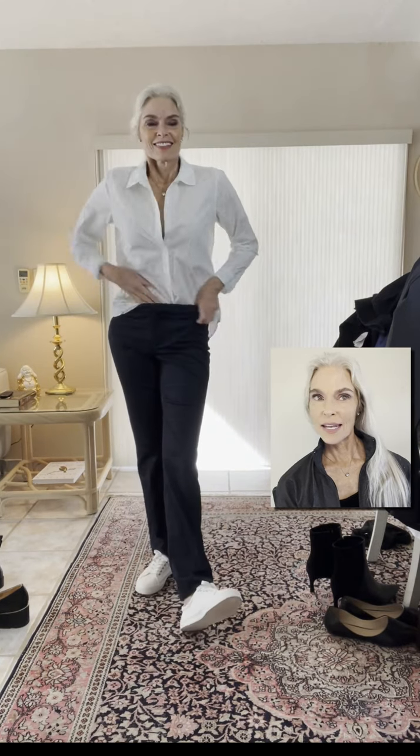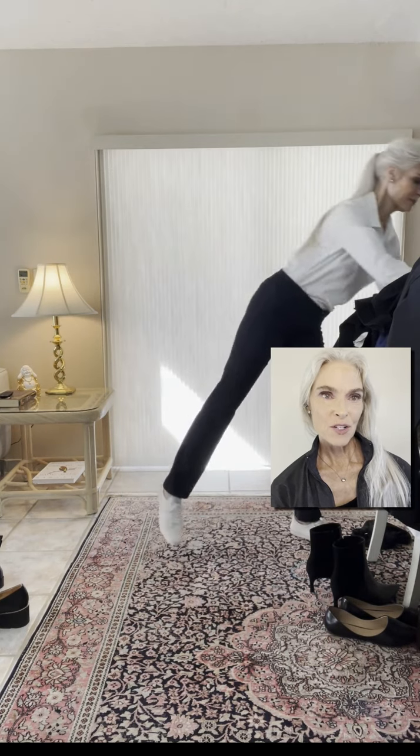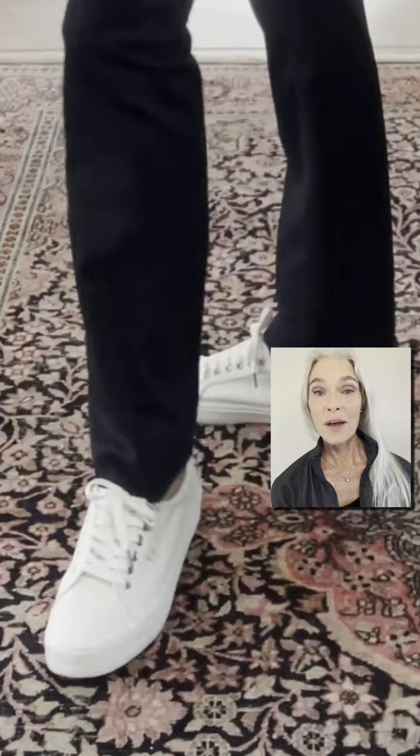So let's get started. I hope everyone has a nice, clean, crisp white blouse in their closet. You can do so many things with it. I chose to pair it with a windbreaker and trending white lace-up sneakers, which, by the way, these in particular are made out of plants. How cool is that? Easy, casual, on to the next.